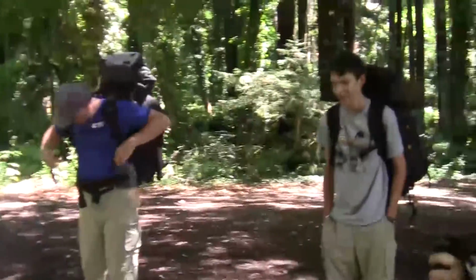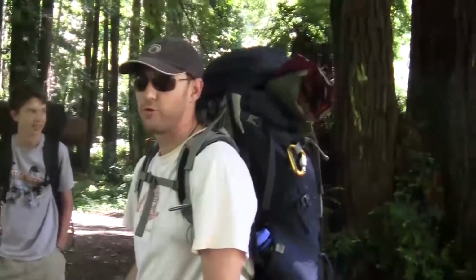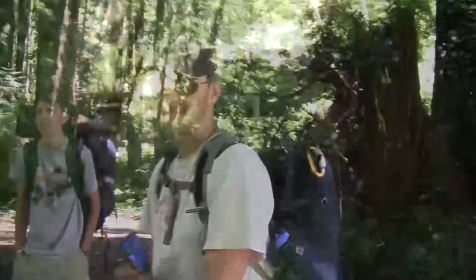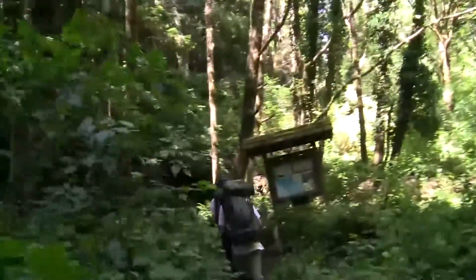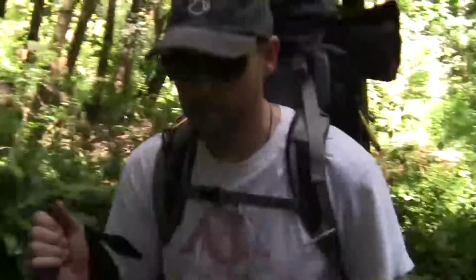So it looks like we're ready to go now on the trail, or almost about ready to go. Start on this trailhead. Started on the Lost Coast. And we are off! Yes! Here we go! But wait, we have to take a look at the warnings.